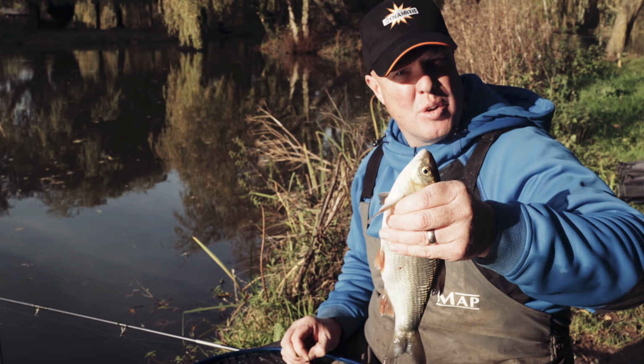And obviously, if you wanted to put a double maggot on, you go through the opposite end. So you just go through the little pointy bit. So you've got two maggots on there.